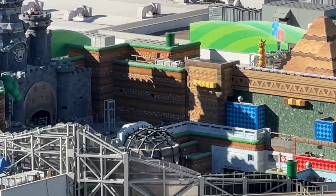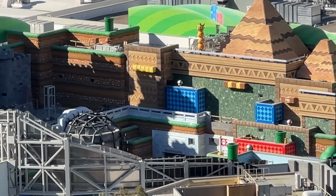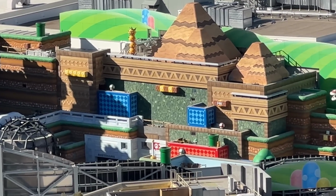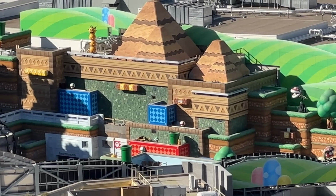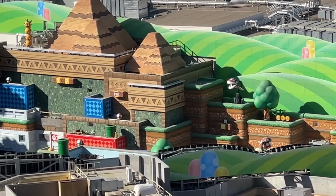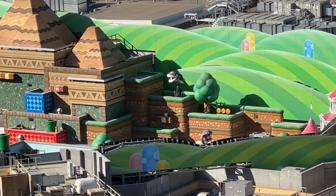And the more I'm thinking about it, I don't think there's going to be a secondary level right there. I think we're going to enter Super Nintendo World through Peach's Castle like we do in Japan. It's just in our version, it's just going to be one level. And the only other secondary level we're going to have is going up into the Super Mario Kart attraction.